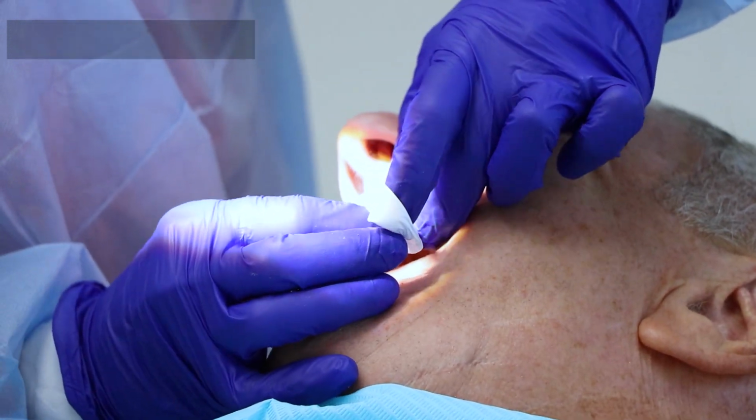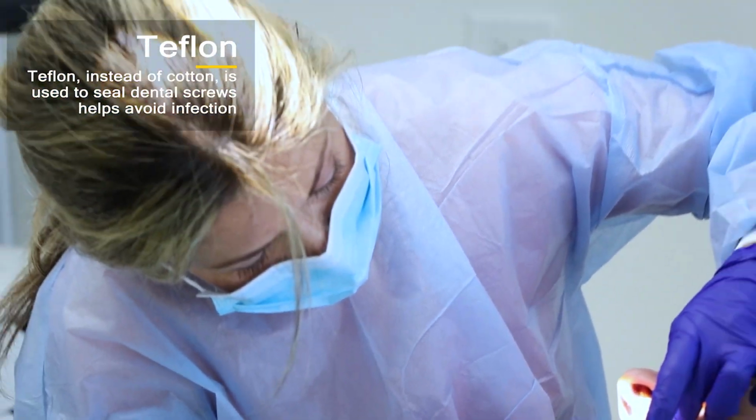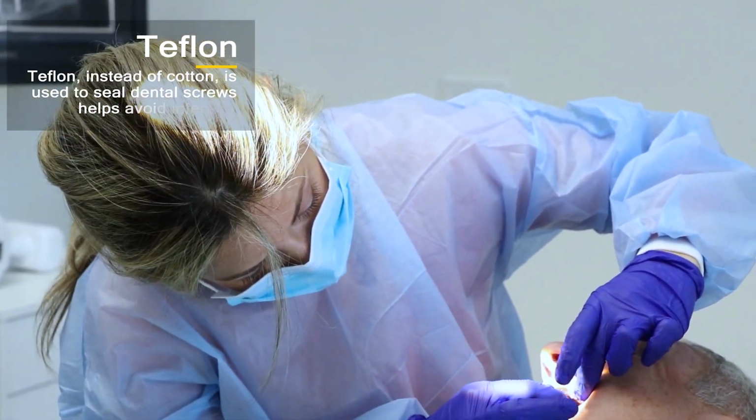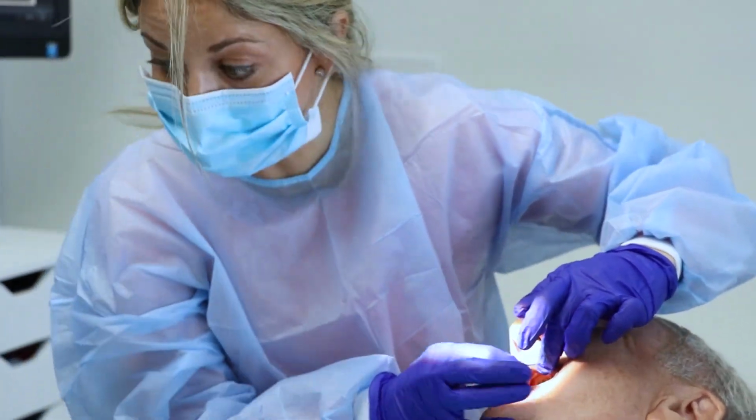So I like to place Teflon because it doesn't harbor bacteria, and you could see before it was quite a hassle to get the cotton out, but that was just what we were using before. But this one really is nice and clean. It all usually comes out in one piece.